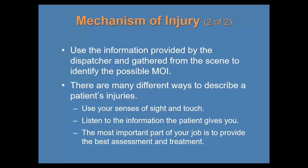I've told you this before, and I'm glad this is in the slide, but the most important part of your job is to provide the best assessment and treatment that we can. So getting all this information, really getting into the nuts and bolts of what's happening, where the pain's coming from, what the severity is, all these different things that we talk about in patient assessment are key. They're absolutely key to painting that picture for the next higher level of care.